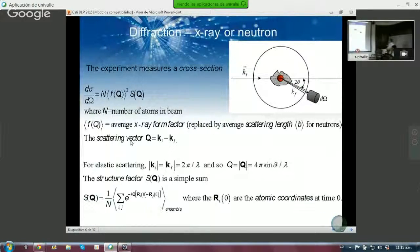The probability for a particular incident particle to be scattered into an element of solid angle d omega. So you measure something called d sigma by d omega, a cross-section, and then you take out some unimportant terms: the number of atoms in the sample, and the form factor, which describes the strength of the interaction of the particle you're using with the sample. In the case of X-rays, it's a form factor, and in the case of neutrons, it's just a scalar quantity, a scattering length b.